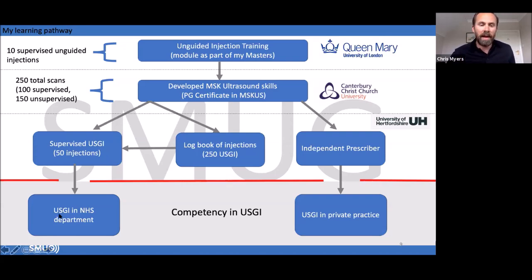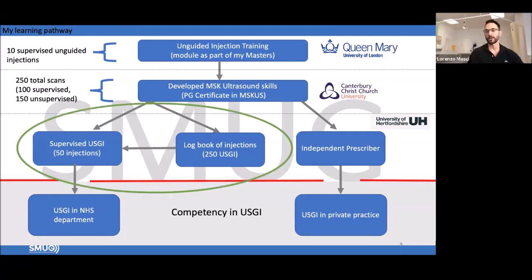And once we'd done that, we were able to do these independently on our NHS patients. And from that, you would suggest that we have gained a competency in ultrasound guided injections. But obviously, as we all know, it doesn't stop there. You've got to continue logging your injections, and this is a consistent and constant cycle of auditing and developing your competency to becoming proficient.